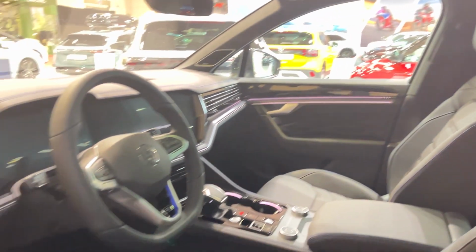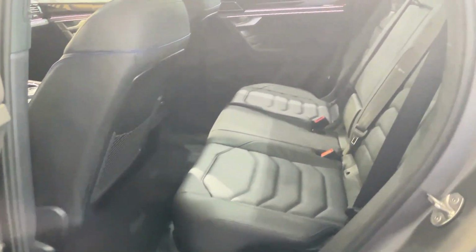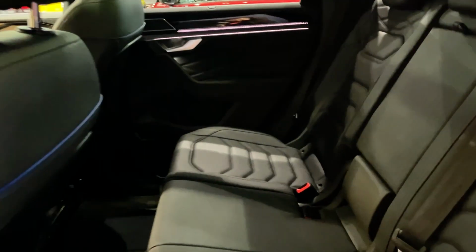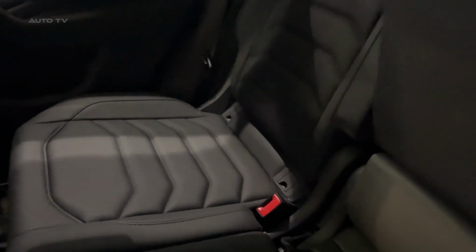But here's the elephant in the room, that price tag. At over 80 grand, you're in serious luxury territory. You could have a BMW X5 or a Porsche Cayenne eHybrid for similar money, both of which offer either better driving dynamics or superior electric range, plus those all-important premium badges.